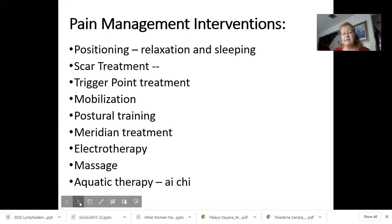So the interventions that we'll use are positioning. We use relaxation and sleeping. I actually took a 3-day course on helping people figure out positioning and sleeping positions, which I can't imagine anybody would think you'd have 3 days to talk about. But it was very effective, and there are different things you can do to help people rest. And once we rest out of pain, we can actually conquer it and not have it be the impacting factor throughout our days.